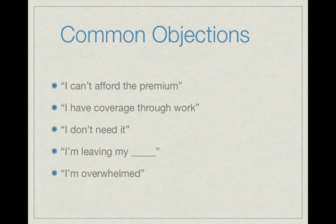And if you're young and healthy in the workforce, chances are you can get a tremendous amount of life insurance for not a whole lot of money. It's something to take advantage of. You have coverage through work.